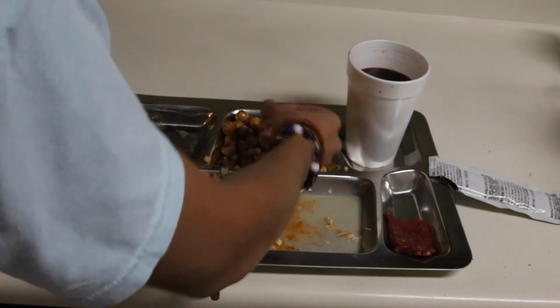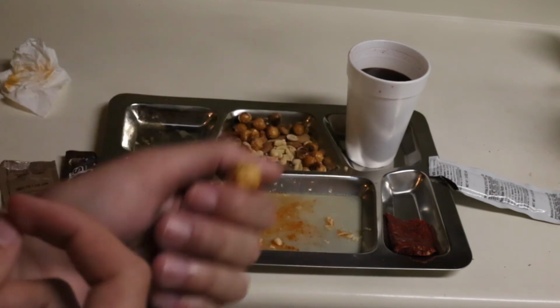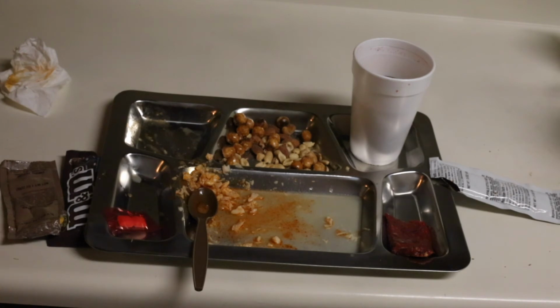I really want to eat more of these, but they're just so thirst-provoking. These pretzels are salted. That certainly doesn't help. In the future, I don't think they'll be including pretzels. It's these almonds. These are hard as a rock. Wow, gotta be careful with those. Could have broken a tooth on that.